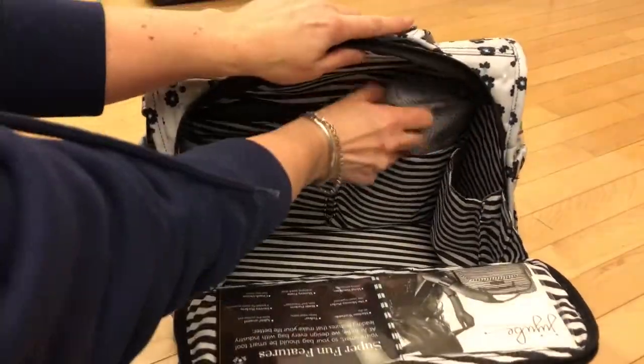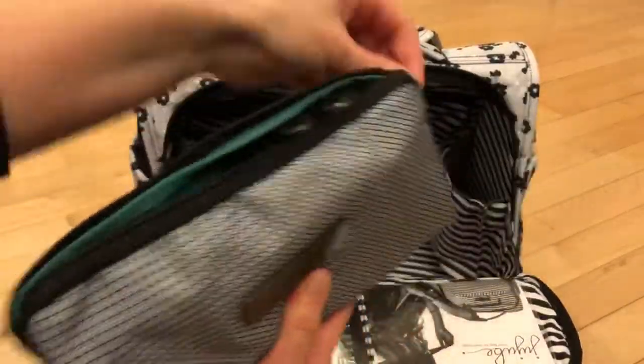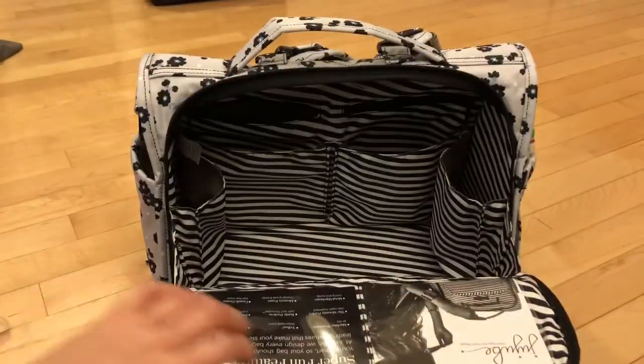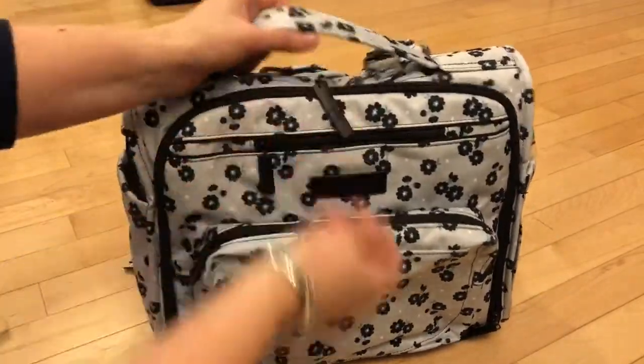And then last of all, I just have the medium set piece in the Black Matrix, and this is just my usual mummy med kit type thing in there. So that is how I had my Black Beauty BFF packed up today, and it worked really well.